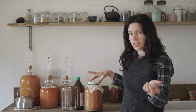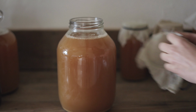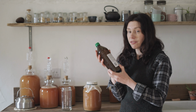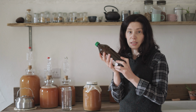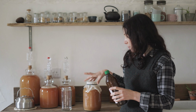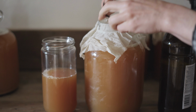This year, I'm going to do it a different way, which I read about. So I'm going to start with apple juice, which I made by pressing the apples, and I'm going to add to it, like a kind of starter, some cider vinegar, which is raw and unfiltered. So this has already got the culture needed inside it. And if I add it to my own apple juice, then it should turn the rest of it into vinegar.